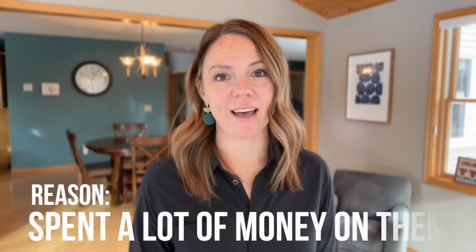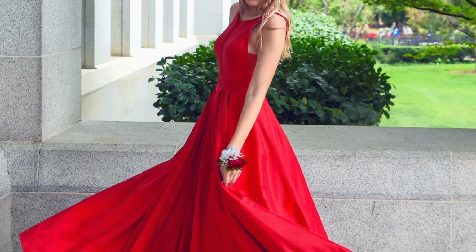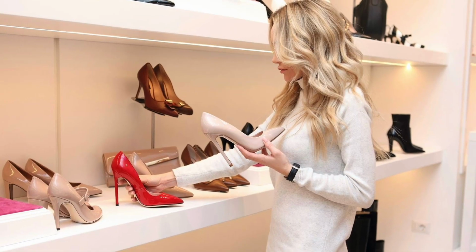One reason that we hold on to things is because we spent a lot of money on them. These might be clothes that you bought for a special occasion, or you just decided to splurge and spend the money on it, and now it's just sitting there with dollar signs sparkling all over it, and you can't get rid of it because it looks like money to you. You don't have that money anymore. It is gone. It is sunk into the clothes. So whether you're wearing it or you're not wearing it, you don't have the cash in your pocket.